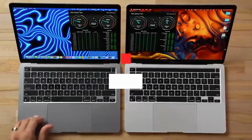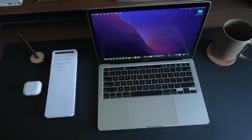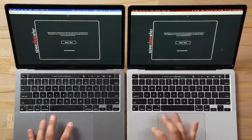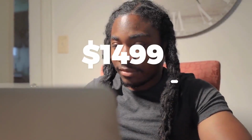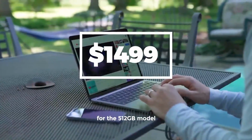Price. The prices for both models are the same, although they may differ in certain countries and stores slightly. Both the M1 and M2 start at $1,299 and go for $1,499 for the 512 GB model.